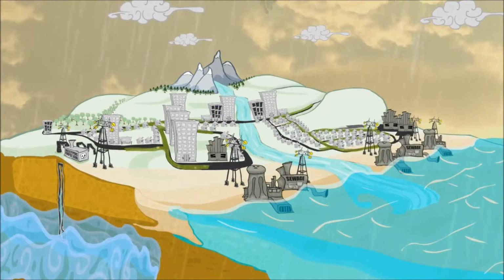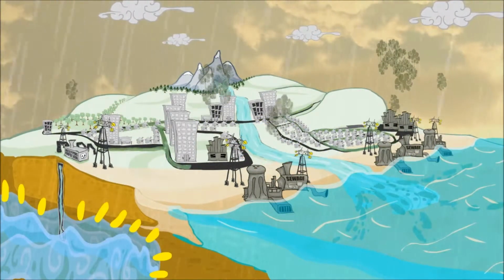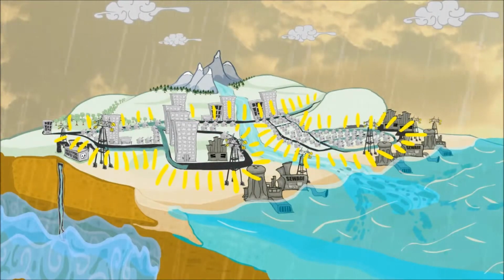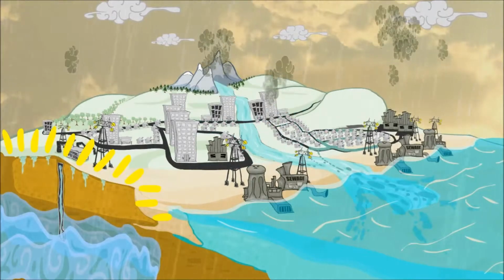Urban development not only pollutes our rivers and oceans, it can also reduce our water supply. Because paved areas flush most of the rainfall off the land, very little is able to soak into the ground to recharge aquifers.